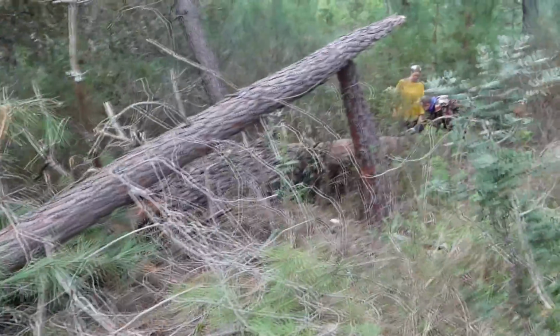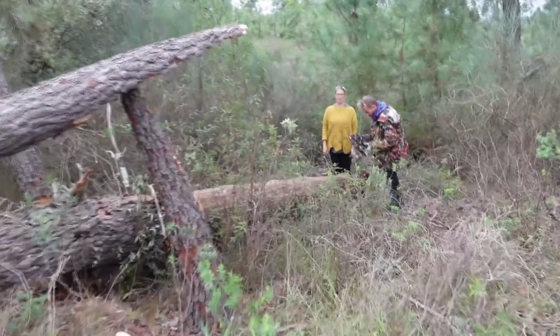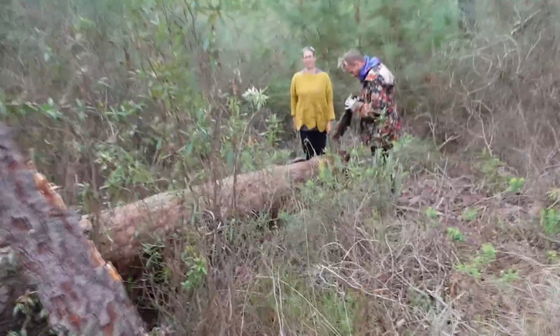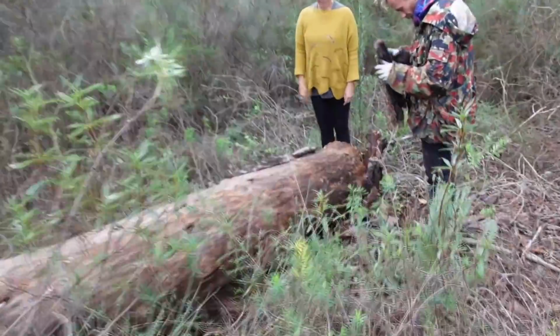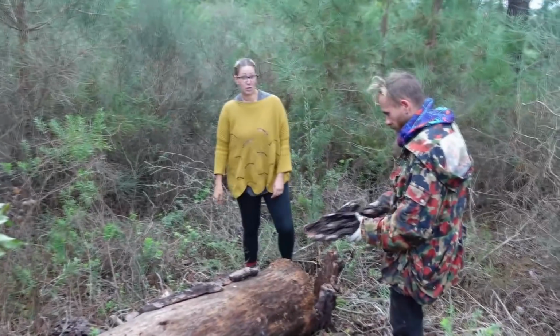Yeah, it's ancient, this thing. The tree is huge. I'm going to guess maybe 100 years old, because pine only puts down little rings because it grows tall. Look at the size of that pine. And it's rotten at the bottom, that's why it's fallen over. Yeah. It's completely soggy and rotten.